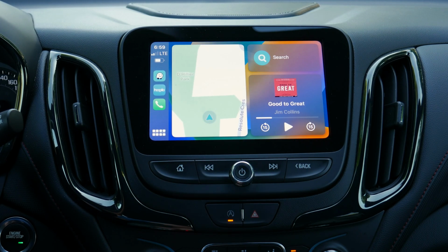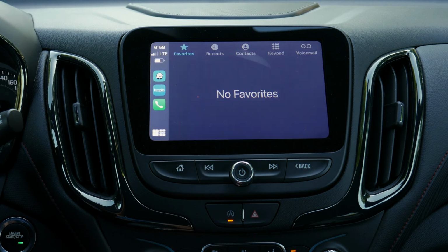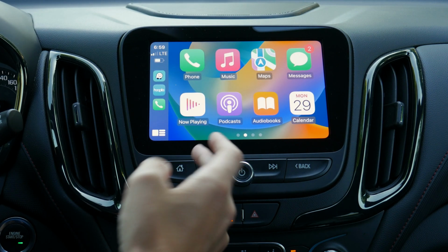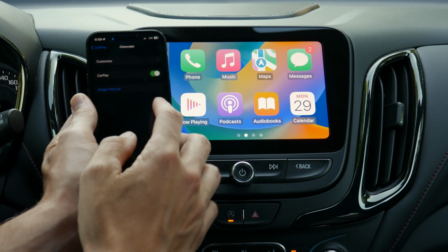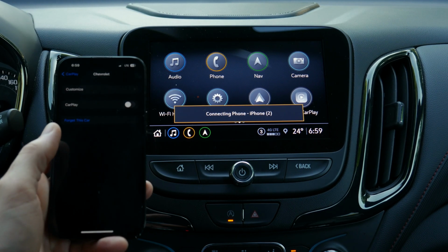So it's very straightforward setting up the phone. Hopping back home, very straightforward. You can hop into your phone again there, which launches us into CarPlay connected to your phone. So you don't technically have to connect to CarPlay if you don't want to. You can easily toggle it off. If we were to go back to our phone there, toggle CarPlay off, it's going to kill CarPlay, and then it's going to connect over Bluetooth.